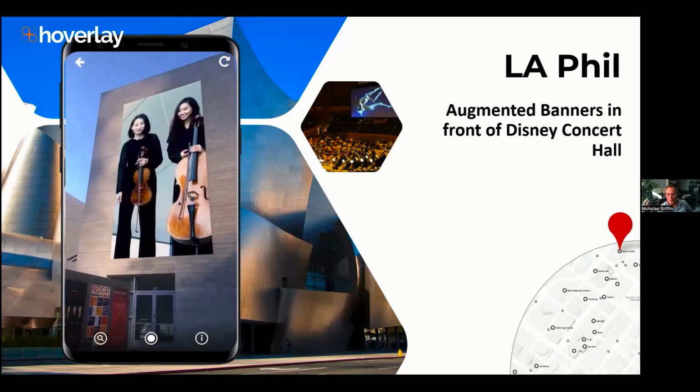So really fun template, and we did a whole range of augmented banners where there's an existing banner, for LA Phil, in this case, the theater company, all the different cultural institutions. You hold up your phone to it, and that still image all of a sudden becomes this great video. All we needed for that was a copy of the image and a copy of the video, and we pull them together, and you have an automatically multimedia advertisement where there's normally just a banner.